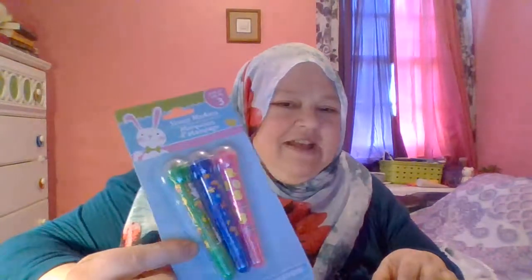Okay, and I got these little stamp markers for my daughter. I know she likes these. I'll hide it, and then one day I'll give it to her. I don't know if the little things roll or what, but they have little Easter decorations on them. They have the baby chicks and bunnies and butterflies and eggs. And I know my daughter's gonna like those.